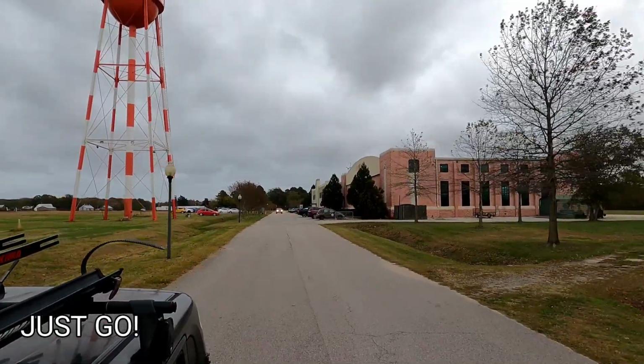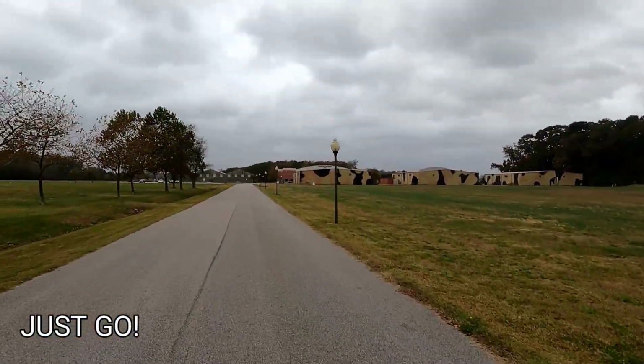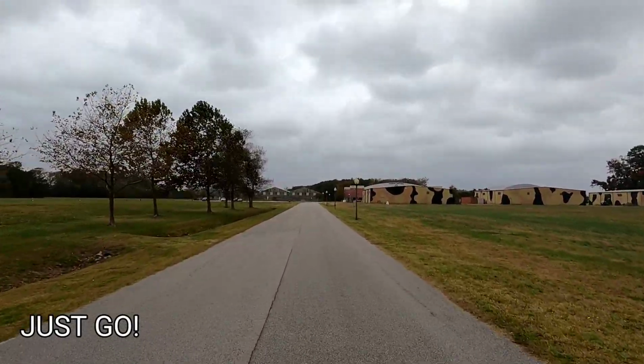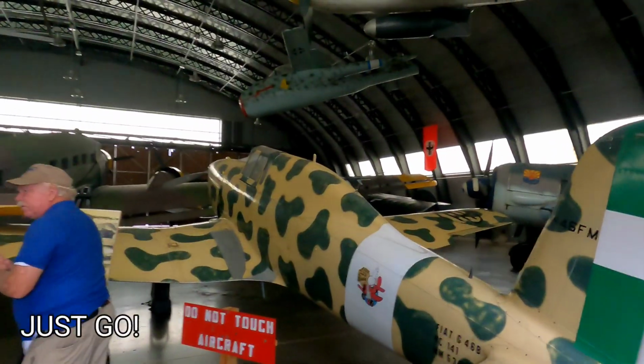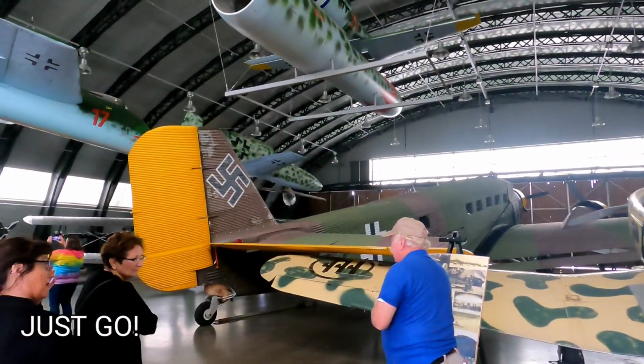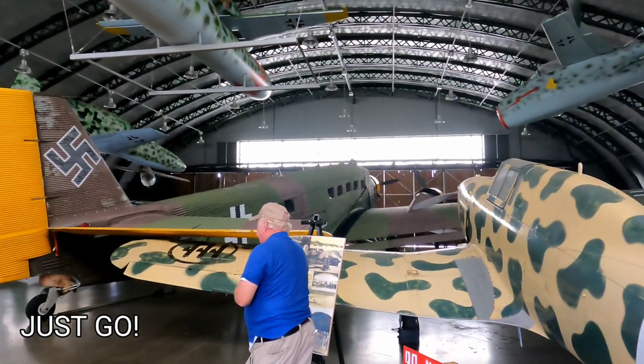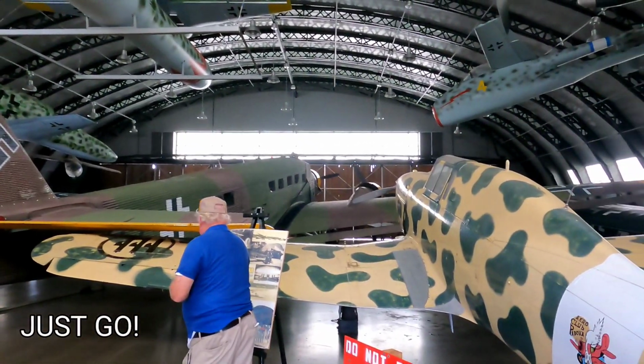So a short drive away from the main building where the Army and Navy hangars are, they have a World War I hangar, and then they have another hangar that you'll see later on in this video that actually has bullet holes in it that was captured by the Russians from, I think, the Germans in World War II, I believe it was.